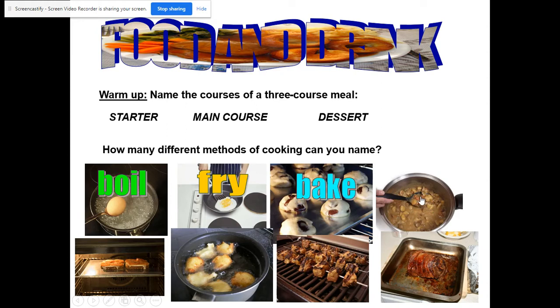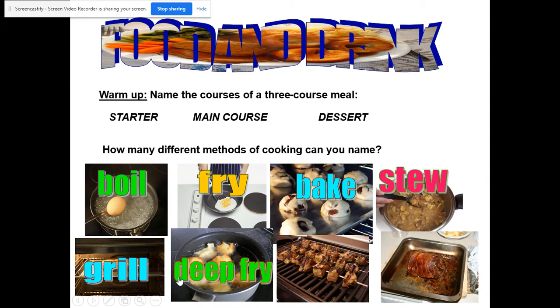This one is when you cook something for a long time in a saucepan, and that is to stew. This one is with heat from above. So, for example, cheese on toast. That one is to grill. This is lots of oil, so this is to deep fry. In the summer, we barbecue. And on Sundays, we take meat and potatoes and some oil and we put them in the oven, and that is roast.